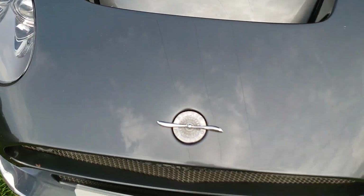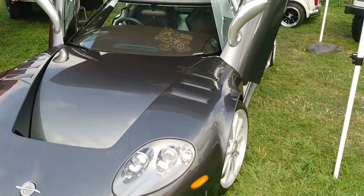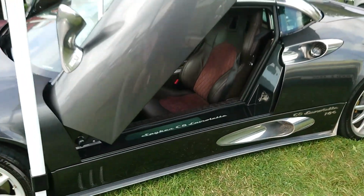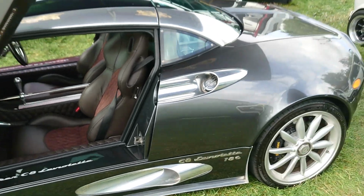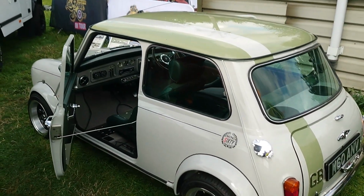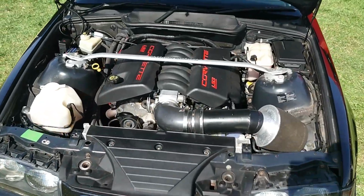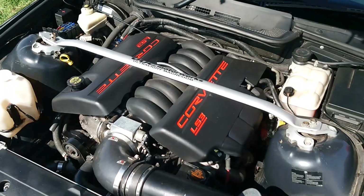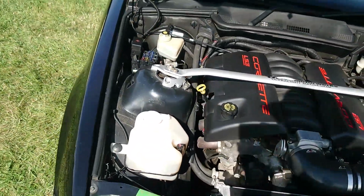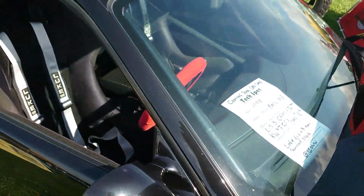Spiker. It's not a name that everybody's familiar with. Gorgeous car. And another proper Mini, which has been engine swapped with a Corvette LS3 engine. It's got a full cage in it. It's an M3.